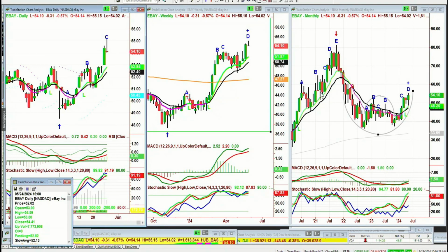Yes, it's at a yearly high, but that's not the issue. The issue is that it's acting very well. The second thing is to just step back and say, you know what? I've missed the biggest move. I don't want to play the last 5-7%. I'd rather wait for a much bigger pullback so I can get 15%.